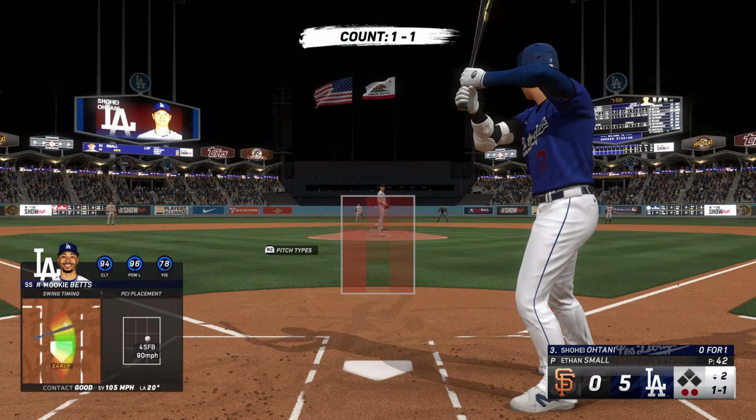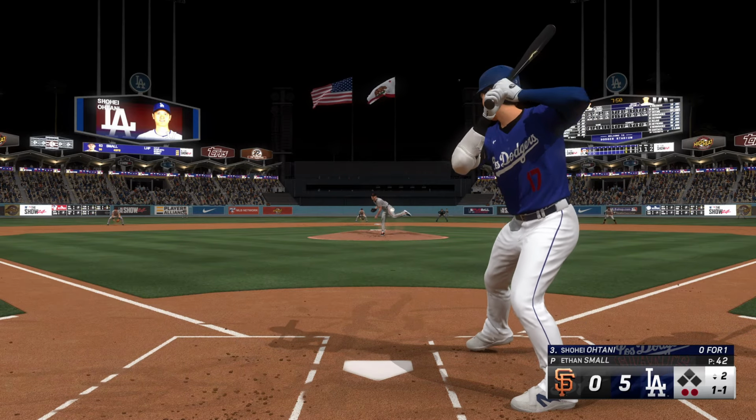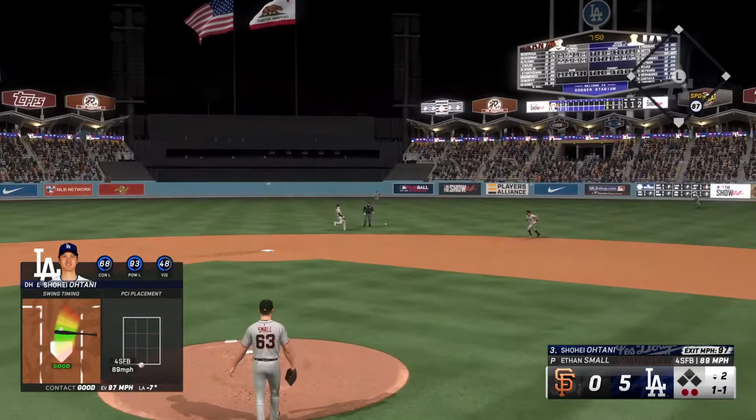Here's Shohei Ohtani. Two down, nobody on. And a base hit up the middle.